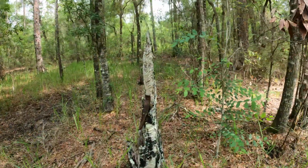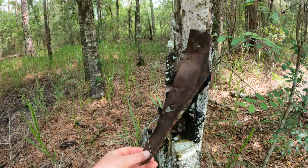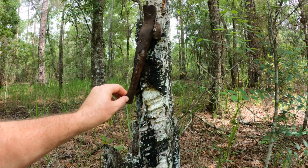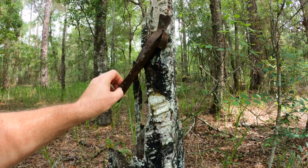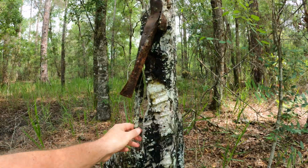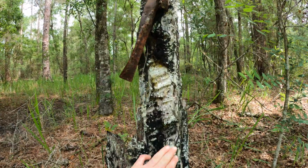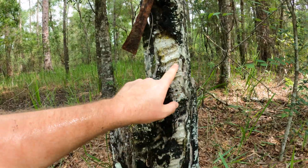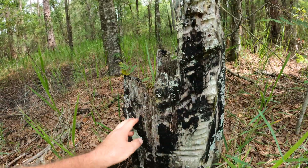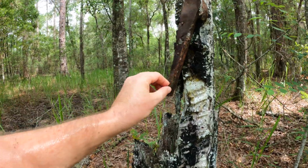See this cat-faced tree here. You can see this metal gutter still attached. And the hurdy cups, they were known as, were used to collect the sap, the resin, the pitch. And they were attached to the trees here. And you can see these scarring marks here known as the cat face. And this would help direct the resin into the cup.